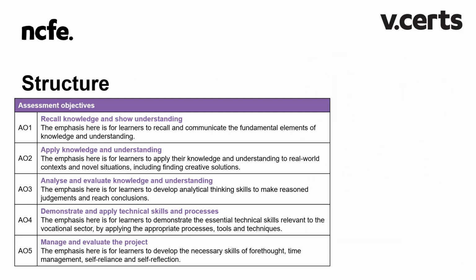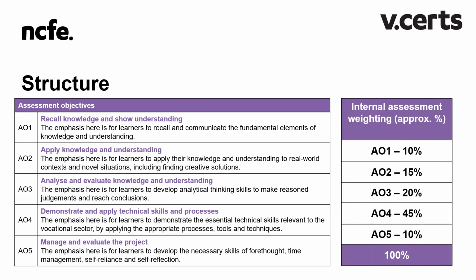From the 5 assessment objectives mentioned earlier, the Synoptic Project covers all of them. However, the biggest focus of the Synoptic Project will be on Assessment Objective 4, which is to demonstrate and apply technical skills and processes. For performance skills, Assessment Objective 4 is worth 45% of the final Synoptic Project grade.